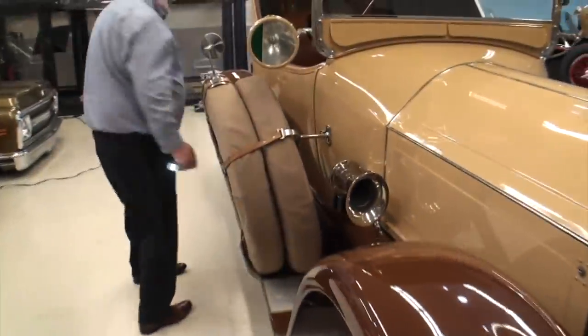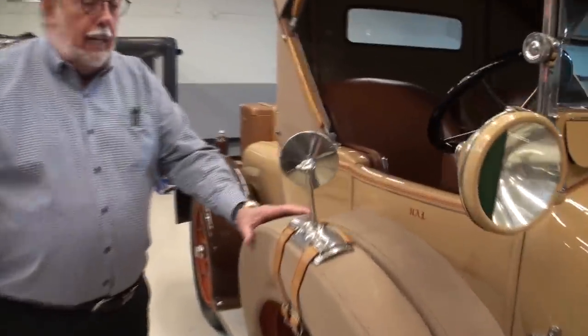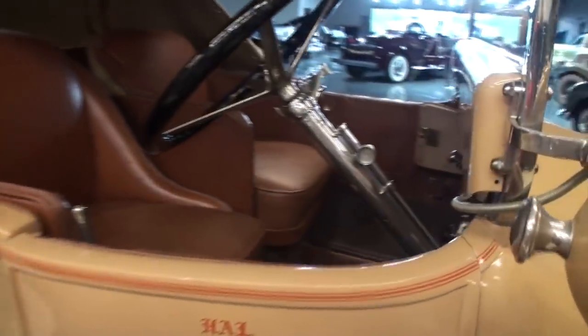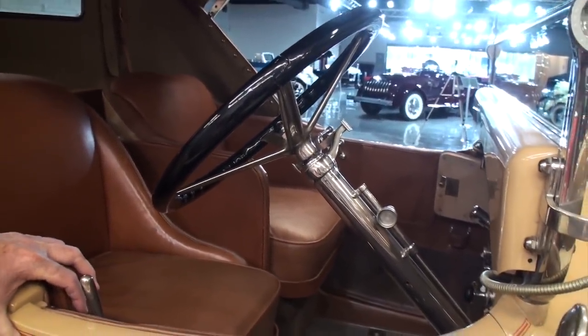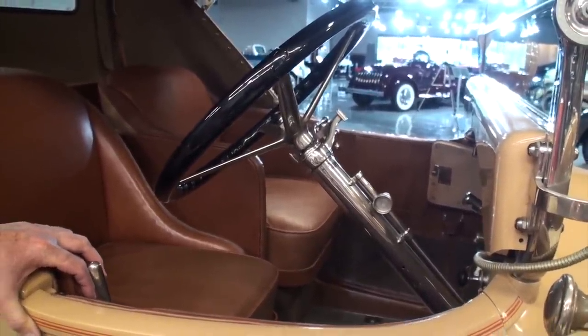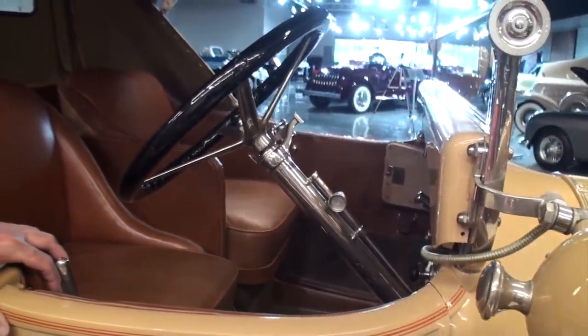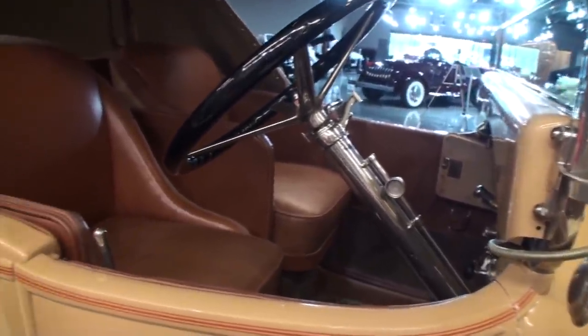Absolutely amazing. And that's about it for the exterior. Now it's the driving compartment. One thing you didn't notice is this car was made in Buffalo, New York, and it's right-hand drive. So it has the European influence. Very few American cars have right-hand drives. I didn't notice that. I'm glad you brought that to my attention.